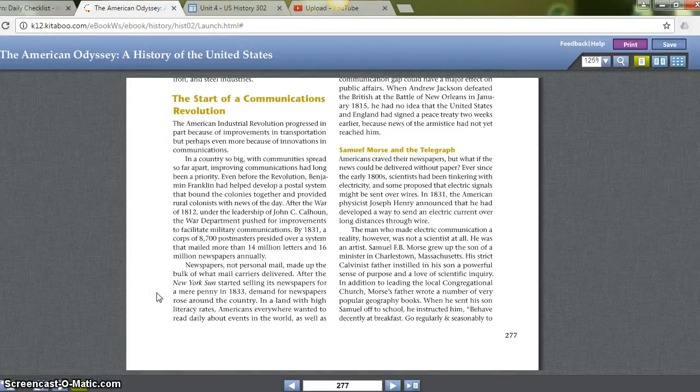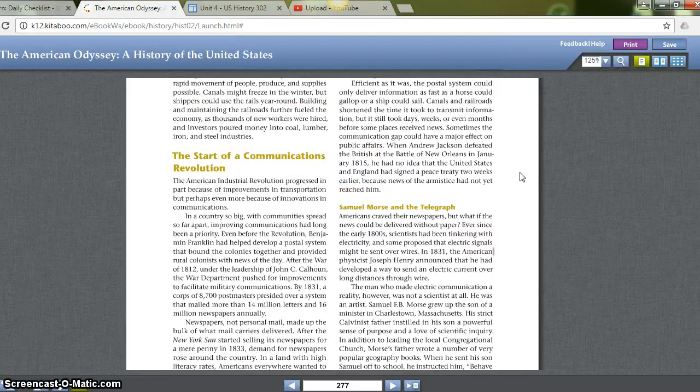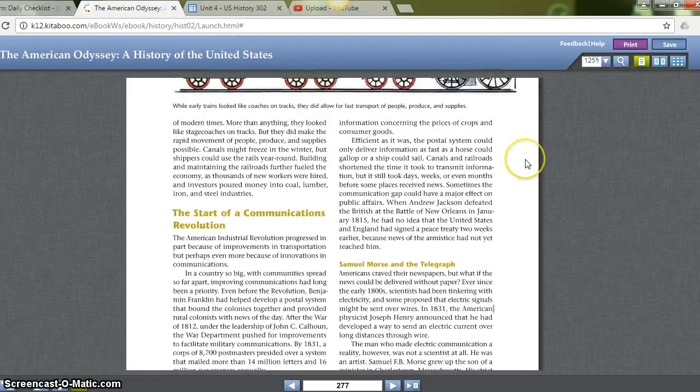After the New York Sun started selling its newspapers for a mere penny in 1833, demand for newspapers rose around the country. In a land with high literacy rates, Americans everywhere wanted to read daily about events in the world, as well as information concerning the prices of crops and consumer goods.